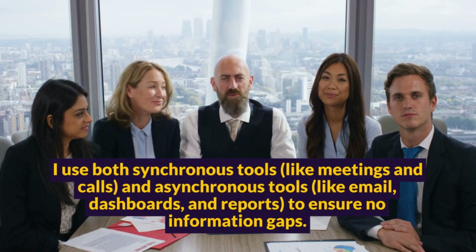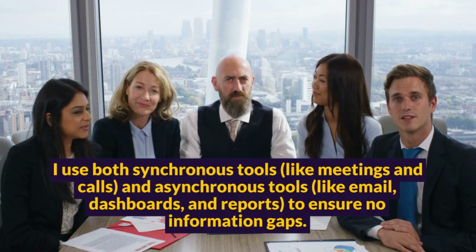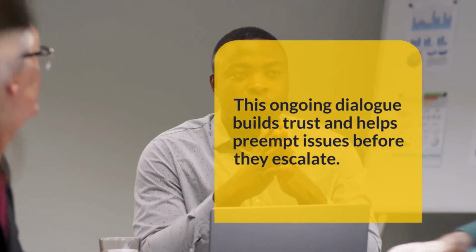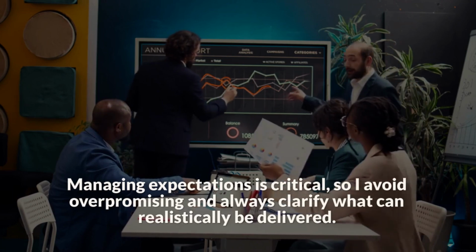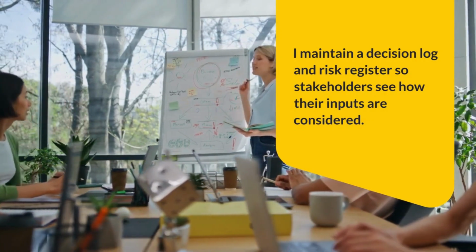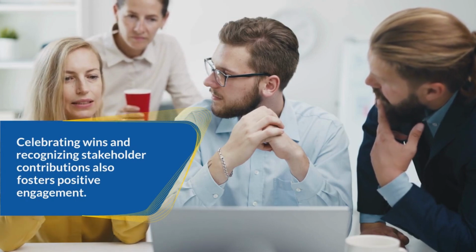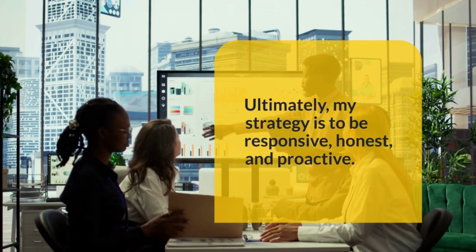I use both synchronous tools like meetings and calls and asynchronous tools like email, dashboards, and reports to ensure no information gaps. Listening is as important as informing. I hold feedback sessions where stakeholders can voice concerns or suggest improvements. This ongoing dialogue builds trust and helps preempt issues before they escalate. Managing expectations is critical, so I avoid overpromising and always clarify what can realistically be delivered. I maintain a decision log and risk register so stakeholders see how their inputs are considered. When problems arise, I communicate them early, present solutions, and adjust plans transparently. Celebrating wins and recognizing stakeholder contributions also fosters positive engagement. Ultimately, my strategy is to be responsive, honest, and proactive.